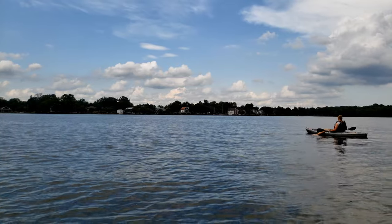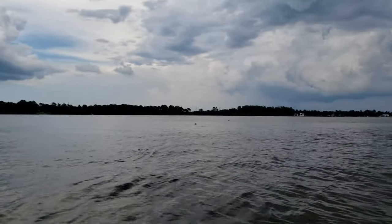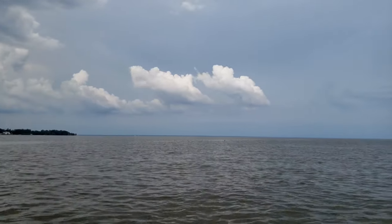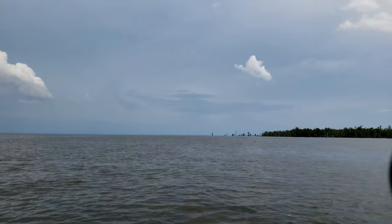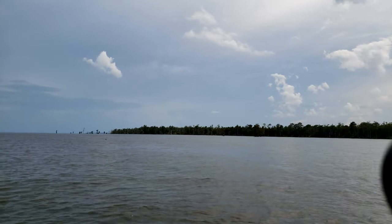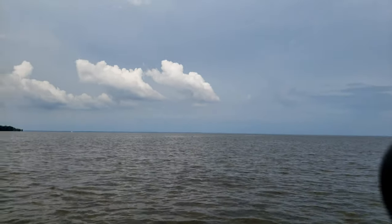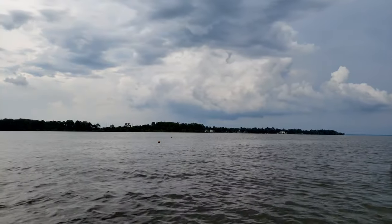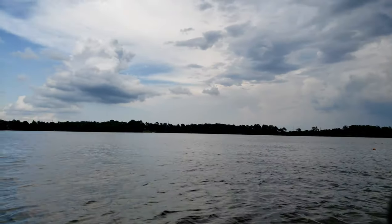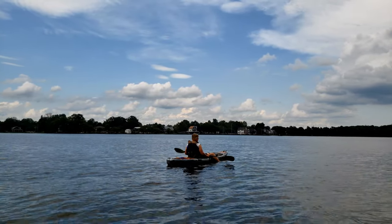Okay, we're a little closer to the lighthouse, but we have an issue. There's a system coming in. Now the wind is blowing us in to the shore. But we're starting to hear thunder, and it's coming from this direction here. So I think once we get up to the lighthouse, we're probably going to have to pull the kayaks out. Seek some shelter for a little while.